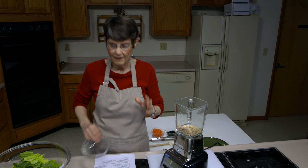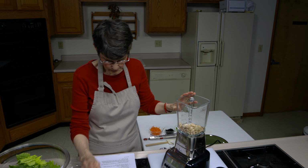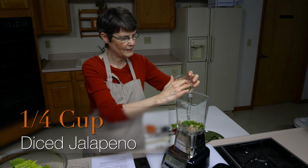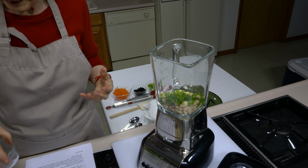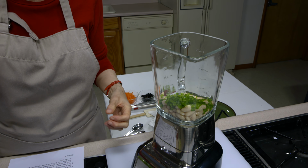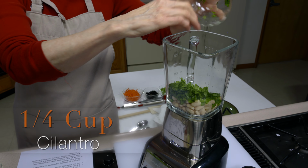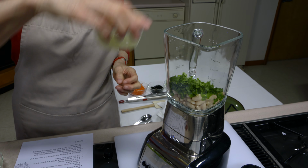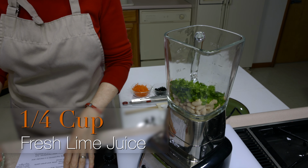It's also going to be a good source of fiber because we have all those beans in there. So in addition to that, I'm going to put 1/4 cup of diced jalapeno, oregano. Now these are in the blender, so you don't have to spend a lot of time getting them all to a perfect dice because they are going to blend and it's going to come down during that process. Also going to add 1/4 cup of cilantro, 1/4 cup of fresh lime juice, and I really encourage you to use the fresh on this.